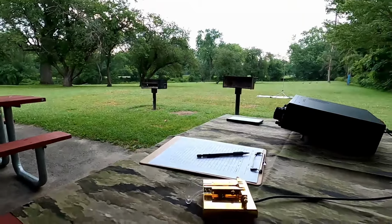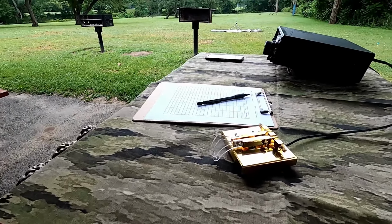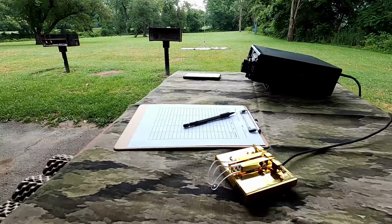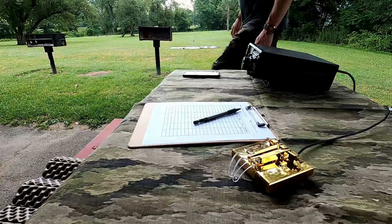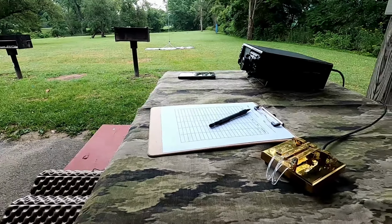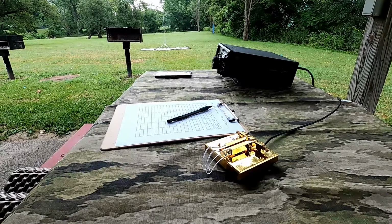And I am running basically my shack setup today. So I have my UR5CDX CT599, which is my favorite paddle, and my FTDX10, which is, like I said, something I don't normally run in the field. So I think we've just about got everything set up so you guys aren't going to watch the screen flicker the whole time. Get you back this way just a little bit. I think that's probably good. You can see the key. That's the important part. You can see my log.